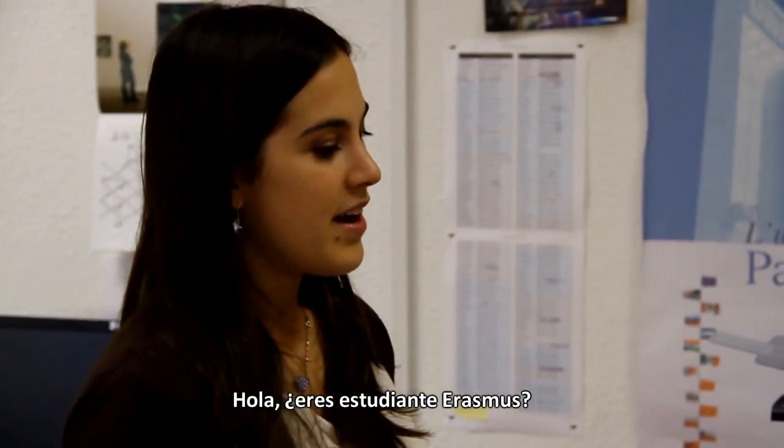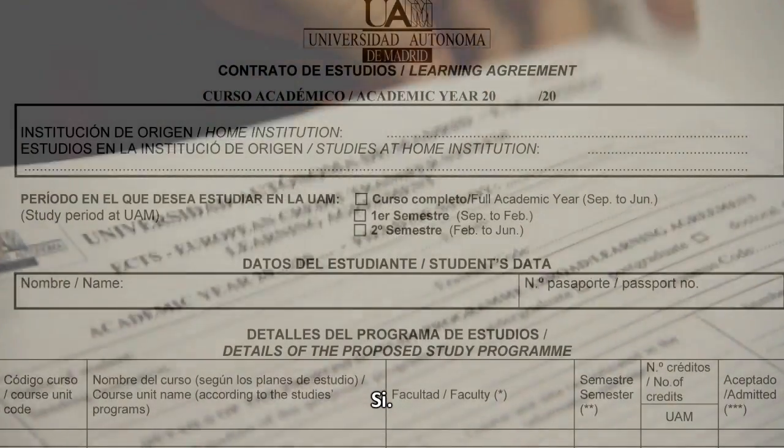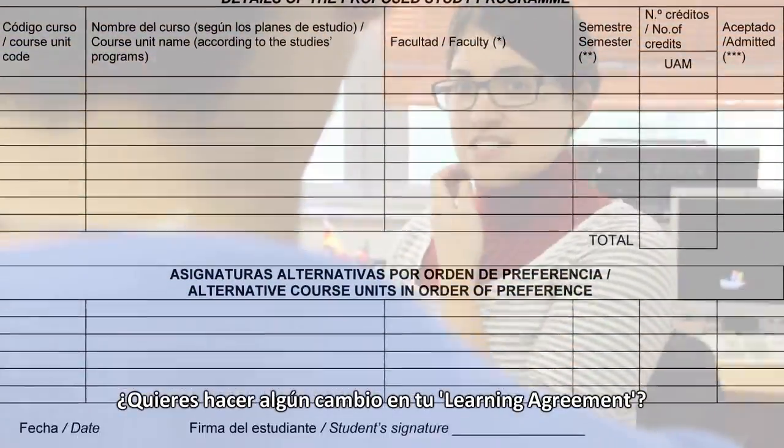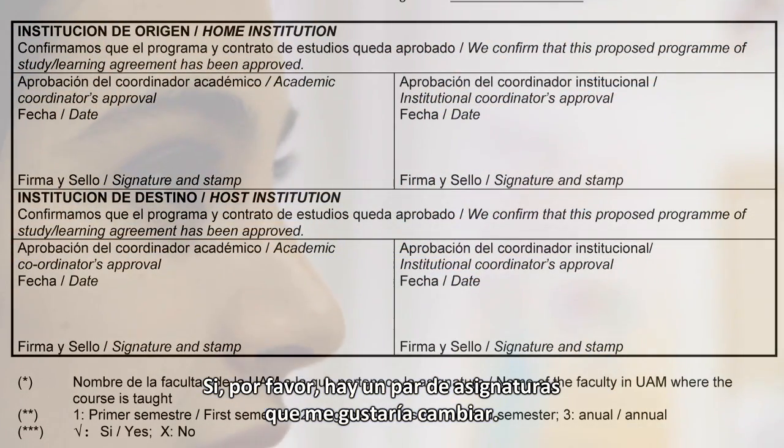My name's Tinesh and I'm from England. Hi. Are you an Erasmus student? Yeah. Did you send your learning agreement already? Yeah. You have it with you? Yeah. So, do you want to make any changes to your learning agreement? Yes, please. I'd like to. There's a couple of subjects I want to change.